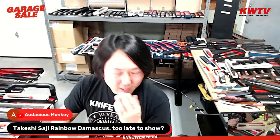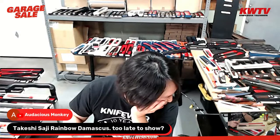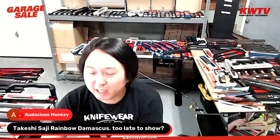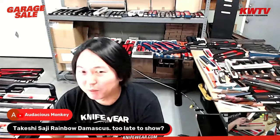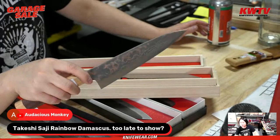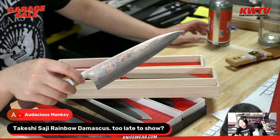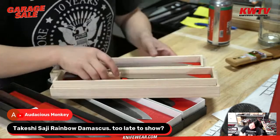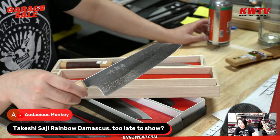What do they call it? V-Toku 1 or V-Toku 2. But Hinoura-san likes to call it that name. They make it a little easier for people to understand. Saji-san calls it blue number 2. This is blue number 2 core stainless Rainbow Damascus. Here you can see the rainbow. Then, this is a new attempt by Takefu special steel. VG10.